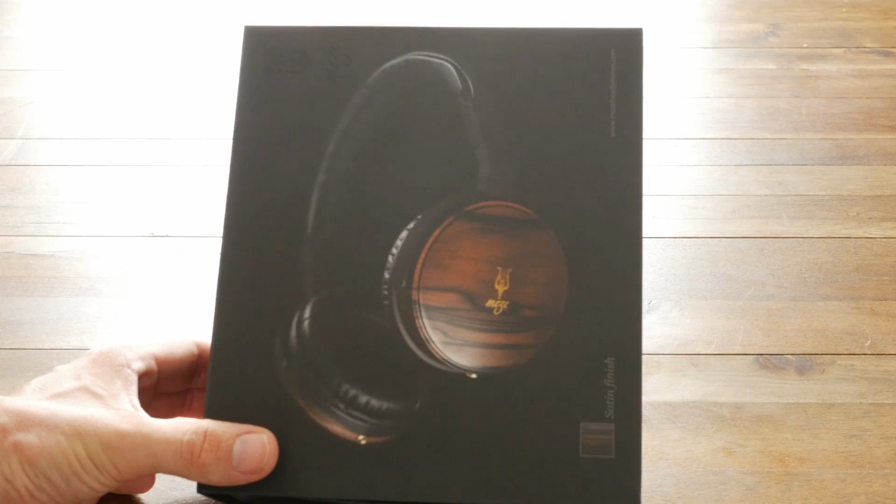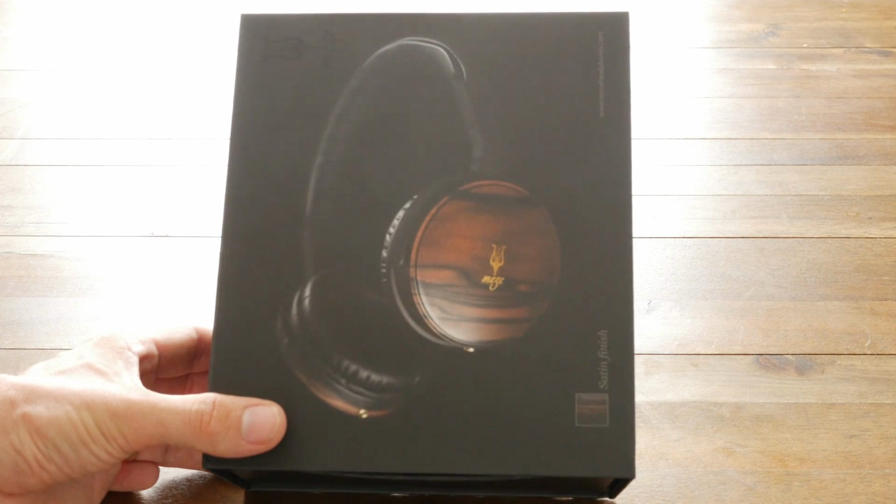But again, it's not something that I would choose for professional film work. The main reason is probably because they're on the ear headphones, not over the ear, so they don't isolate the sound as well. And also, just like I said, the frequency response is tuned more to make music sound good versus actually being able to hear every sound that's out there.